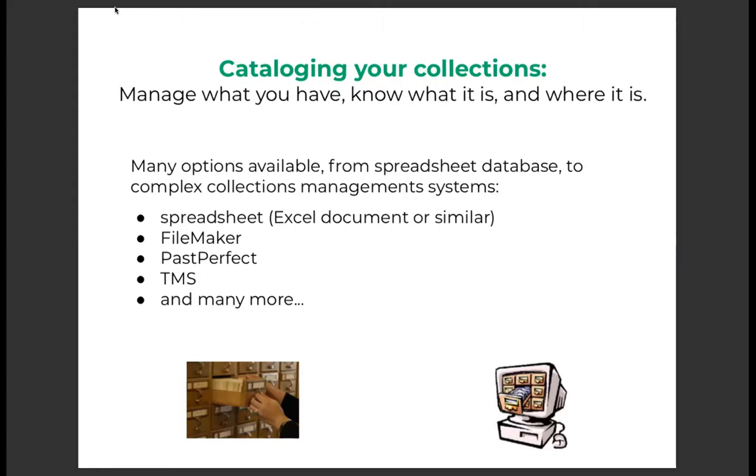Most people start thinking about wanting to manage their collection and figure out what they have. Pretty much everybody in the past has been working on that picture down at the bottom left with the card catalogs, and it's much easier to find things and track things when you start moving over to the computer and figuring out an easier way to search through your collections rather than rely on your memory.